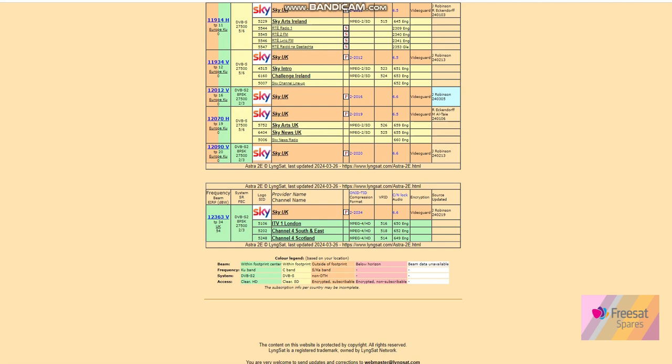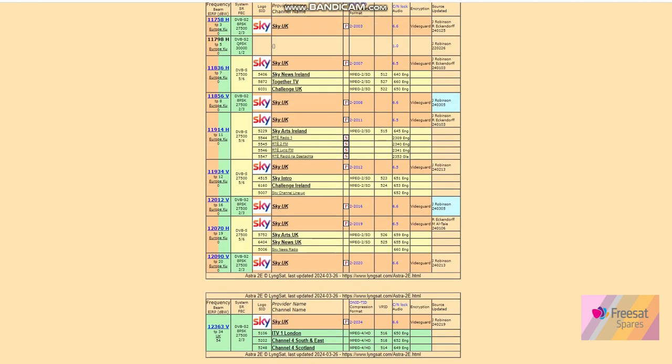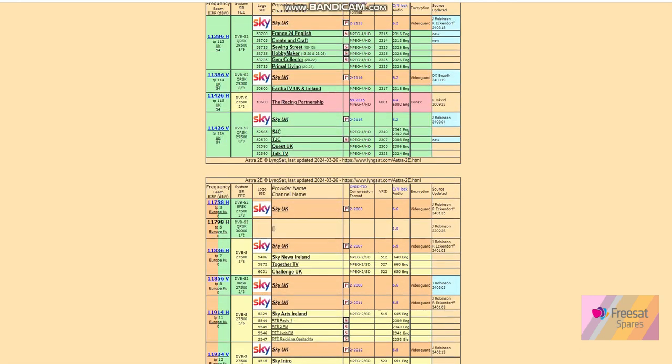If you want to know what the color coding means, all you need to do is look at the bottom of the page. Here we go. Green means it's Ku-band, it's HD, and it's clear. And by clear, they mean unencrypted. It's free to air. It's FreeSat.